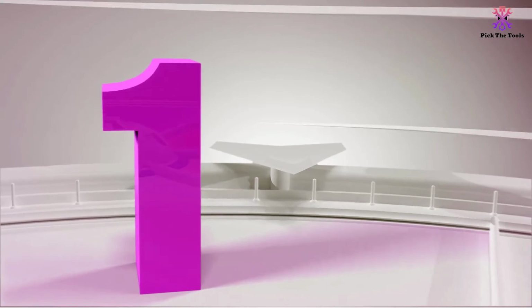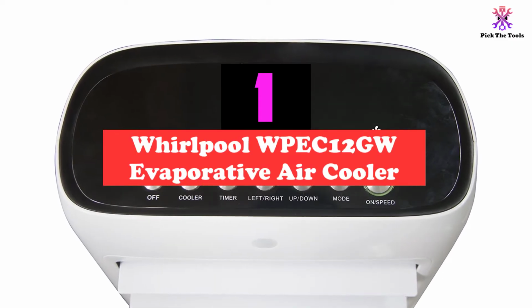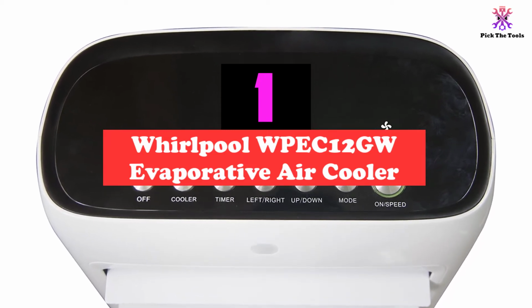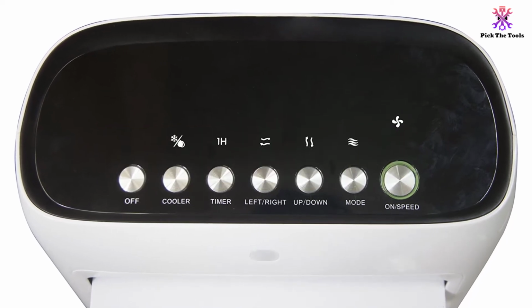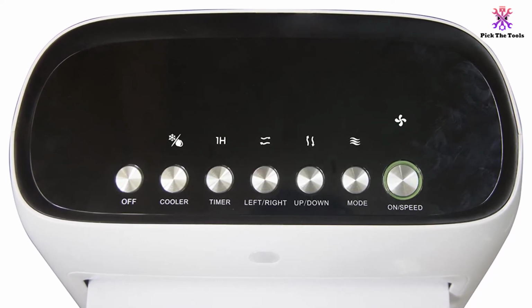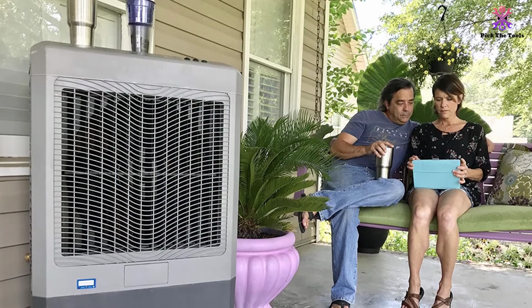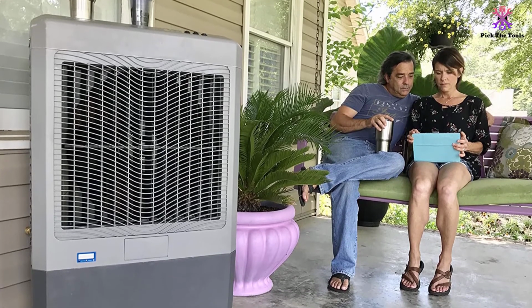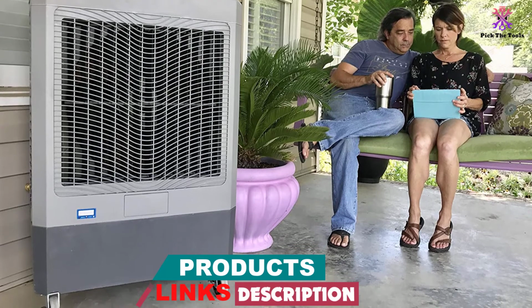And finally, at number 1, we have the Whirlpool WPEC12GW Evaporative Air Cooler. Indoor evaporative coolers are generally smaller, lighter, and cheaper than their outdoor counterparts. This is a prime example of such a cooler. As a rule of using this indoors, you should place it near a door, a window, or in an open area. This way, the gadget will have a source of fresh air and as such won't cycle the same moist air in the room for hours on end.